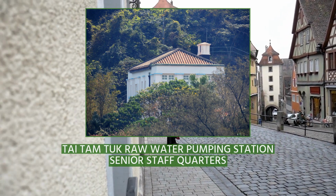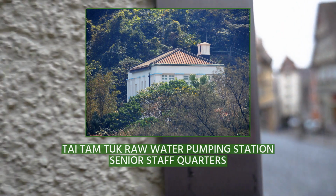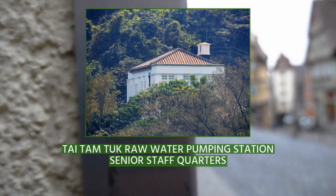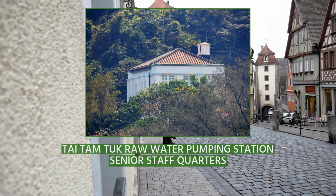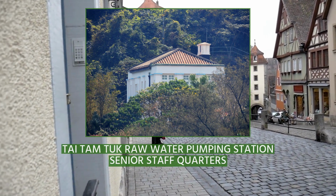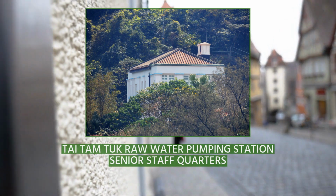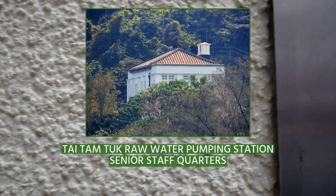11. Tai Tam Tuk Reservoir Dam. The building of this dam began in 1912 when the water supply was proven insufficient again after the Tai Tam scheme. 12. Tai Tam Tuk Reservoir Valve House. 1917. The valve house is situated near the south end of the Tai Tam Tuk Reservoir Dam. It is rectangular, with a flat roof and granite wall.